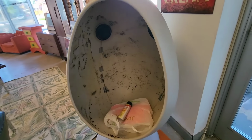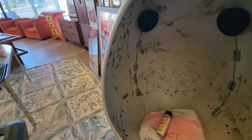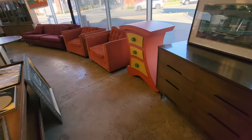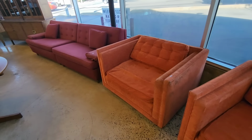There was also an egg chair. You might get mad if I tell you how little this went for. I thought it would go for a lot. It also had the adhesive and the liner in it. It only sold for $10. The orange chairs sold for $10, and the sofa next to it, the red sofa, $0.